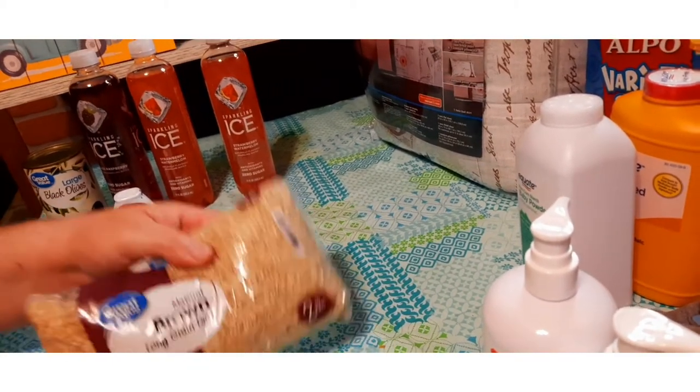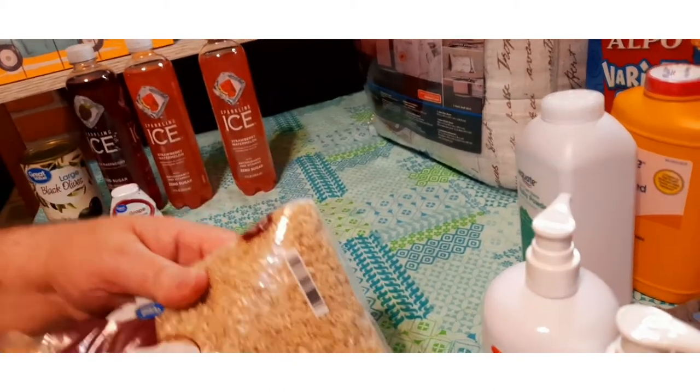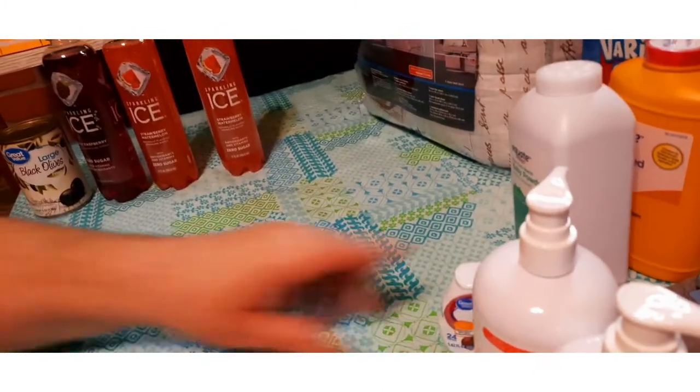About out of rice, so we're trying to switch to brown rice and eat brown rice since it's healthier. It actually tastes better, and has a few less carbs. I've got a grape drink mix, so I got some more Walmart grape.